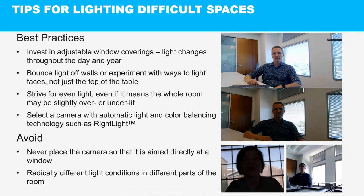And then lastly, select a camera that has really good light handling technology, and I will plug my own products. Logitech has been working with light handling technology since 2006. We patented a technology called RightLight in 2006. We've improved it steadily over the years. We're at 4th generation. Our latest camera supports what's called wide dynamic range, which means it can actually find people's faces and will adjust the light and color to optimize for faces.